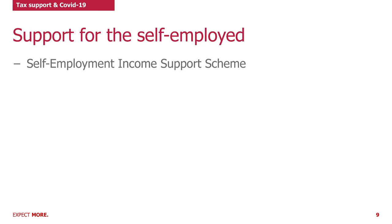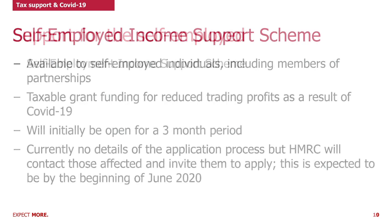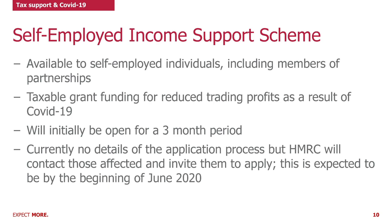Support for the self-employed. Following on from the coronavirus job retention scheme is the self-employed income support scheme, which the overall aim is very similar to that for employees. It is to provide support for the self-employed to similar levels. It's available to self-employed individuals, which includes members of partnerships. As with the job retention scheme, it is a taxable grant. This time, the funding is for reduced trading profits instead of employee costs. But in both cases, it's as a result of COVID-19.